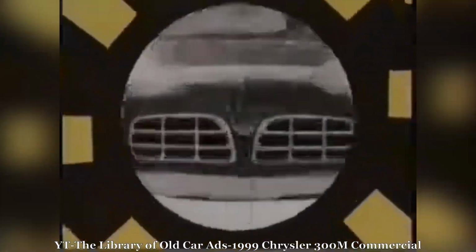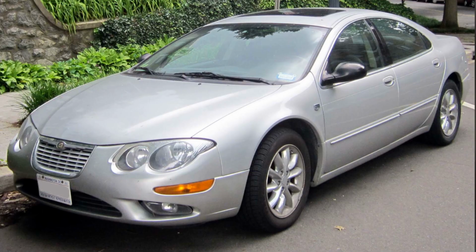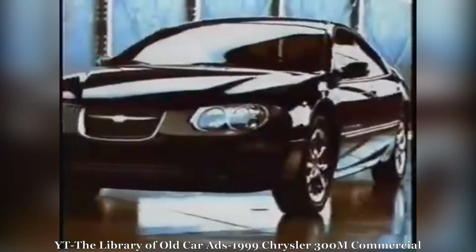In 1999, the 300 nameplate returned as the 300M, a derivative of the LH platform Chrysler used with the Eagle Vision, Chrysler Concorde, Chrysler LHS, Chrysler New Yorker, and the Dodge Intrepid.